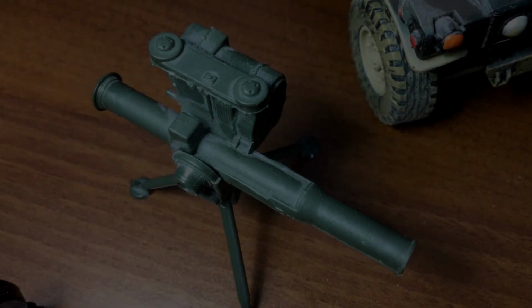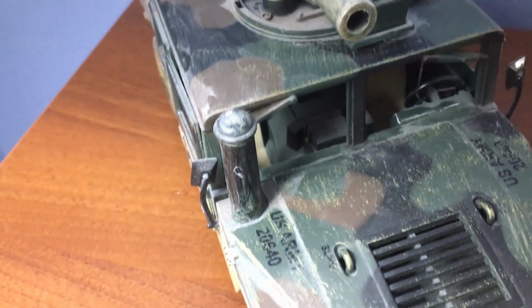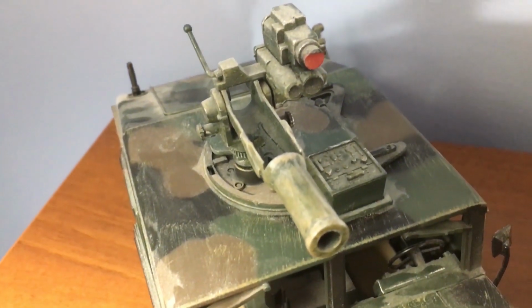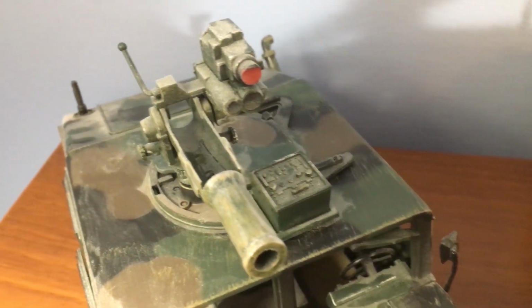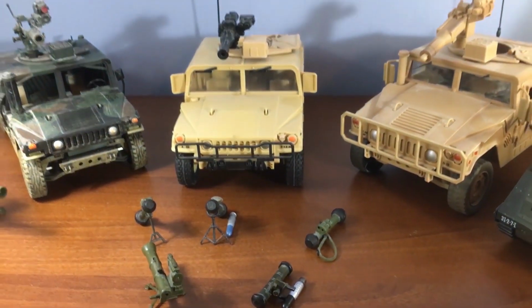Today, we're going to be doing something a little different. Instead of looking at a figure or a vehicle, today we're going to be taking a look at a specific class of 1/18 scale weapons. Specifically, we're going to be looking at anti-tank guided missiles, or ATGMs.